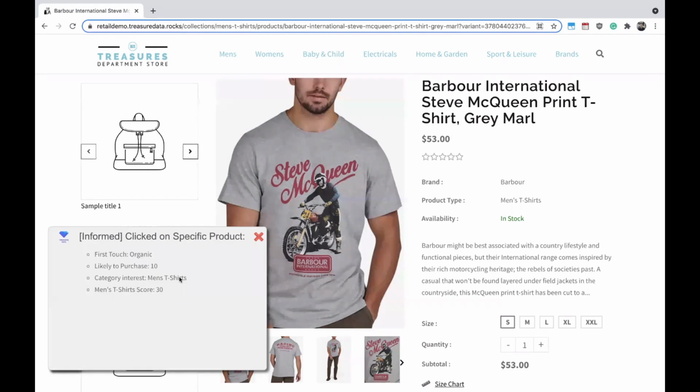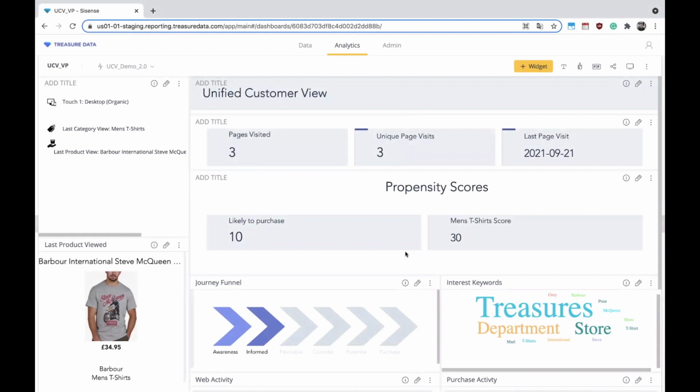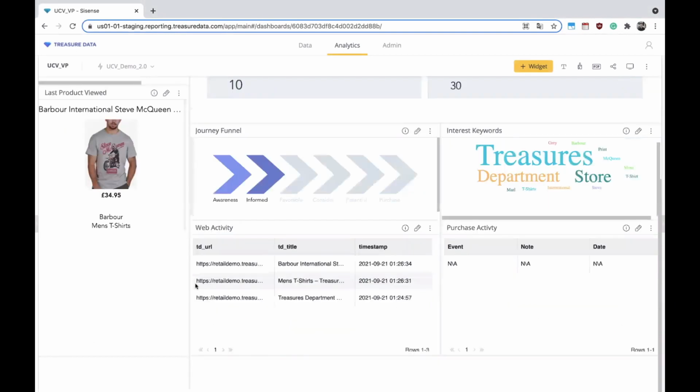But now let's say I need to run to my next class and I close my browser. I'm going to pull up the CDP again. So even though I'm still an anonymous user to the CDP, there's still a ton of data that we can use, such as interest words, which is collected through our Content Affinity engine. We see the last product that I just viewed as well. And finally, again, we see some of our newer page visits.